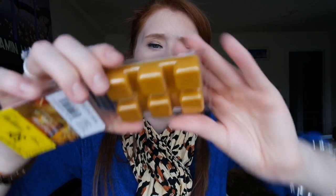So I'm hoping that the wax cubes pan out to be a bit better. I also grabbed the Mainstays Mold Cider Wax Cubes. These were actually, I think, 10 cents when I rang them up. You don't get a whole lot of wax in here, but this is a really nice cider scent, so I think this fall I will definitely enjoy it.